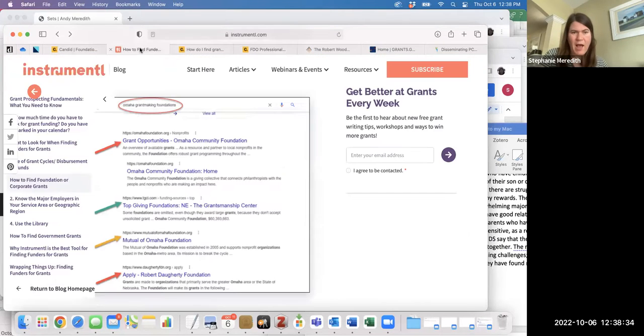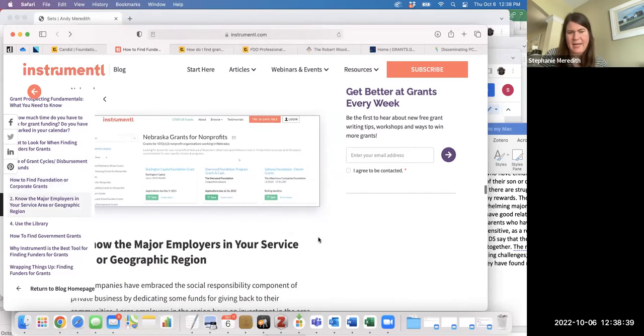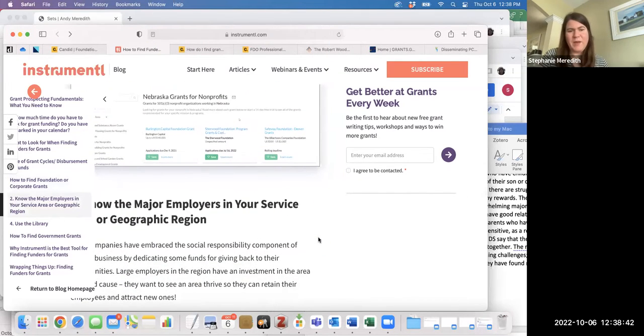There's also an article from Instrumental that I will share with you all that has lots of different tips on getting grants and looking in your region. Sometimes it's looking at employers in your region. For example, in Kentucky, Humana is based out of Kentucky, and that's where I work. They have a big humanitarian push and different grants that they give. You want to look for companies in your area that are the flagship corporations. In Atlanta, we've got Coke, so you look at them and see if they have any charitable giving as well.